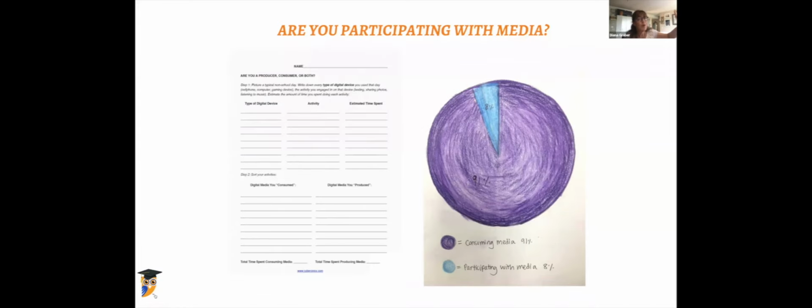But we want them to analyze how they spent their media during a typical day in terms of how much media did you just consume? Did you just sit there and watch YouTube videos all day? Or did you participate? Did you make something? Did you answer something? Did you write something? And then this year, instead of a bar chart, it's a pie chart. So this kid spent 91% of his time consuming media, which is unfortunate. So we want to shift that.